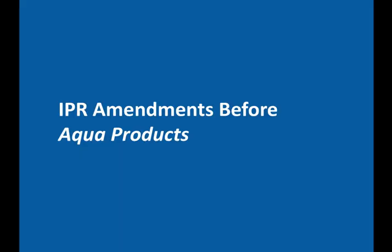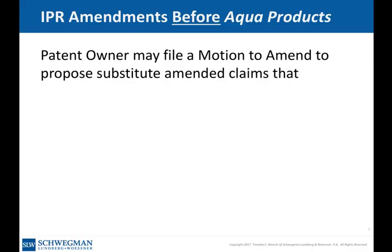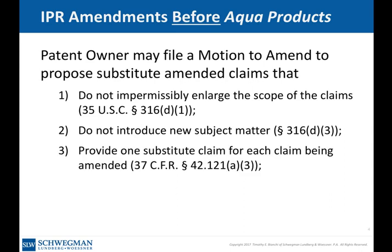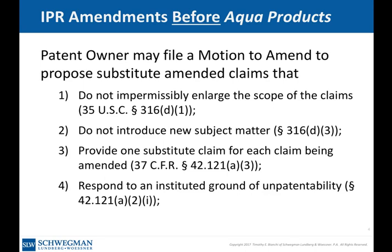Let's talk about IPR amendments before Aqua Products. Before Aqua Products, patent owners could file a motion to amend to substitute claims, amended claims, for existing original claims, provided those amended claims do not impermissibly enlarge the scope of the original claim, do not introduce new subject matter, provide a single substitute claim for each claim being amended, unless a showing of more claims being necessary could be provided to the board. And also those claim amendments had to respond to an instituted ground of unpatentability.